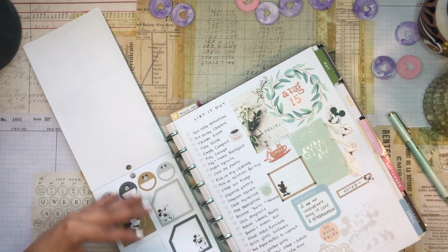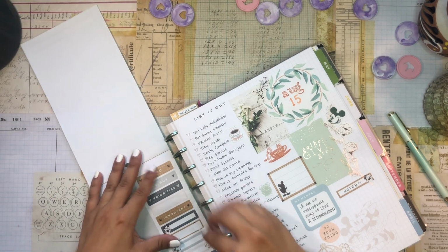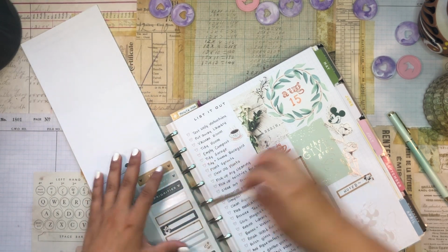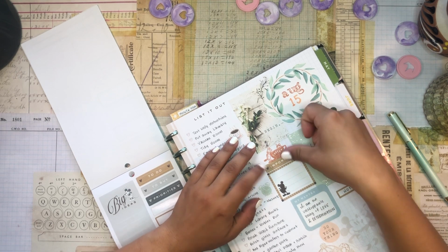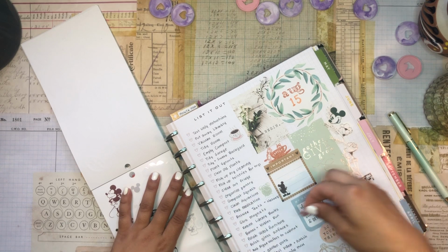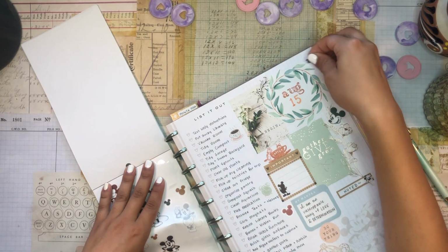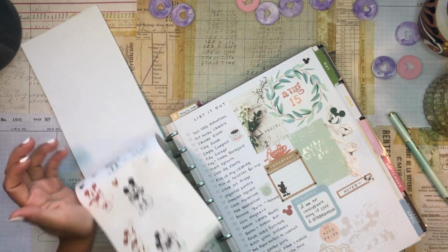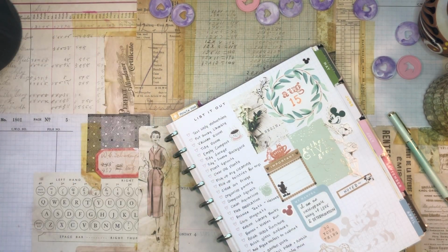Let's see. Important. So that way it looks like it's kind of resting on it. There we go. Perfect. Maybe a little Mickey head here and there. Nothing wrong with a Mickey head. Okay, and then I think that's it. I think I'm gonna stop there before things get too wild.